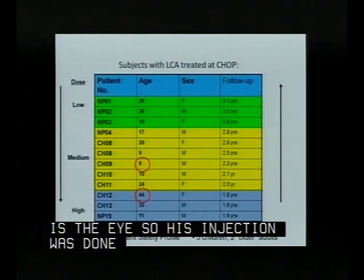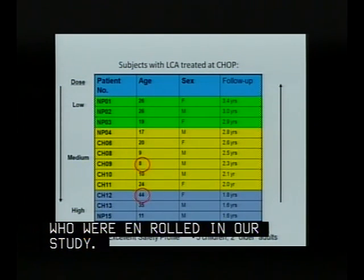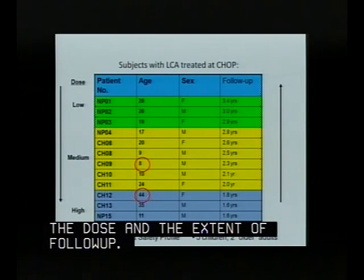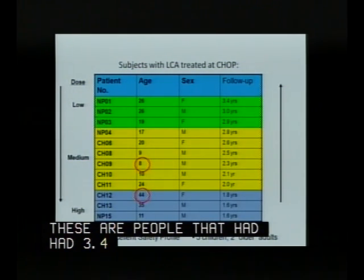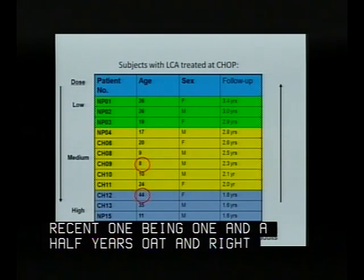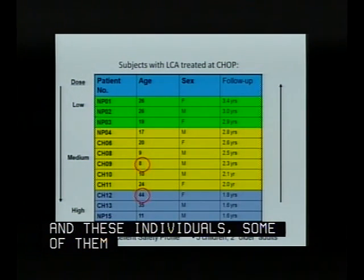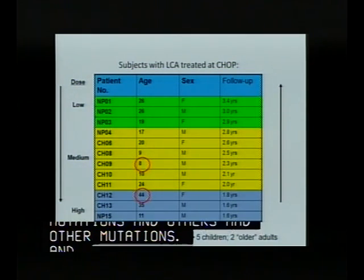These are the individuals who were enrolled in our study, as you can see, listed according to the dose and the extent of follow-up. We've now followed people out more than 3.4 years, with the most recent one being more than 1.5 years out. And as I mentioned, it included an age range from age 8 all the way up to age 44, males and females. And these individuals, some of them had true null mutations, others had missense mutations. And the bottom line is there's been an excellent safety profile.